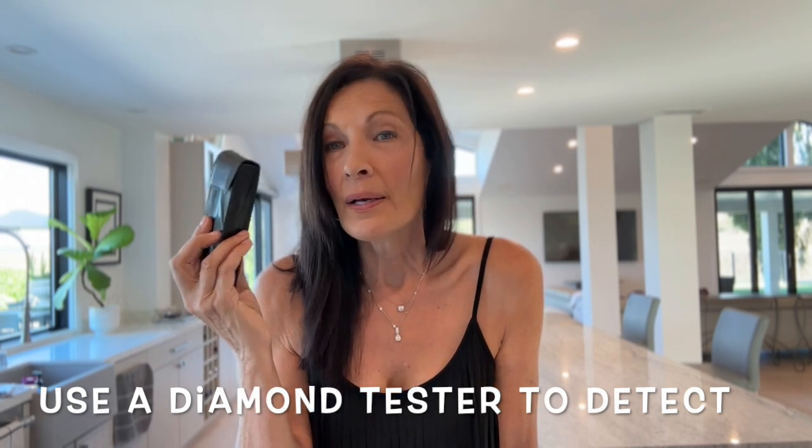There are devices for both of these stones that you can buy online, but I like to always use a qualified GIA gemologist for you to make sure that these diamonds you're purchasing are inspected.